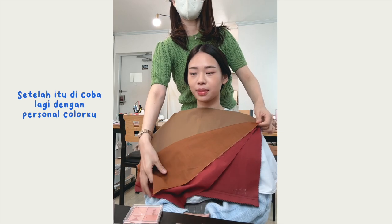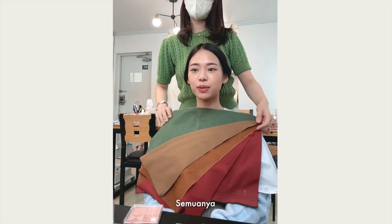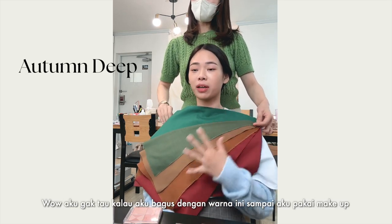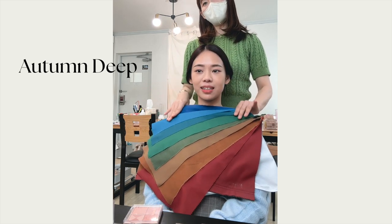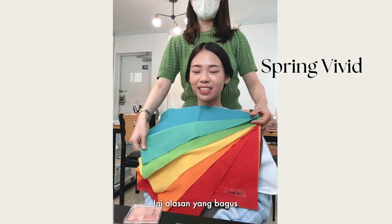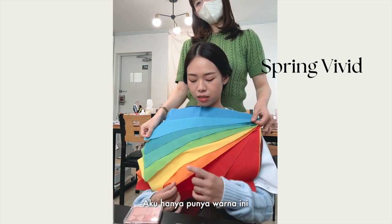Can we try the spring or everything? I didn't know I look good in this color until I wear makeup. Oh wow. It's autumn. There's a good excuse. I only have this color.